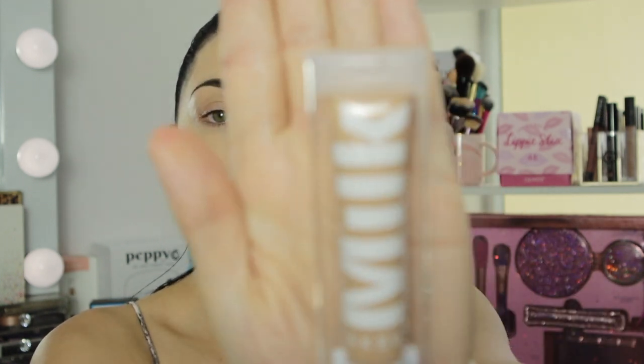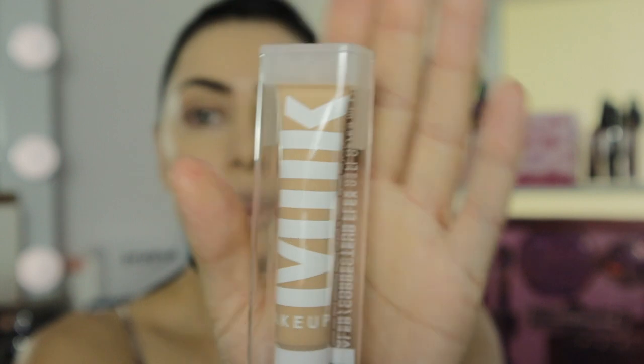So next we are going to go in with concealer, and the concealer I have for you guys is by Milk Makeup. This one just says, oh, the Flex Concealer. Okay, so the Milk Makeup Flex Concealer. It comes in a plastic container. I'll let you guys know the shade I picked up was light.